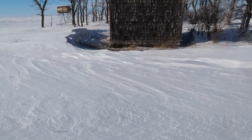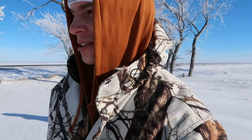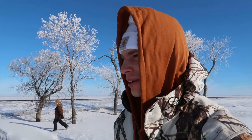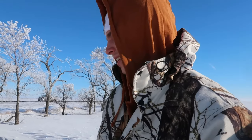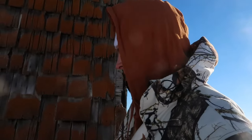Making it to the shack here. Usually they like to be under little shelters, so if we do spook one here, then you go around that way. We'll see if he starts running. Gotta keep your eye out everywhere, just in case. Never know. See one? Nothing here. Nothing yet. Just gotta keep walking. Let's give it a kick here.